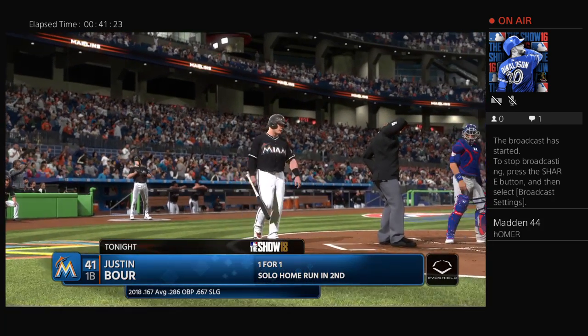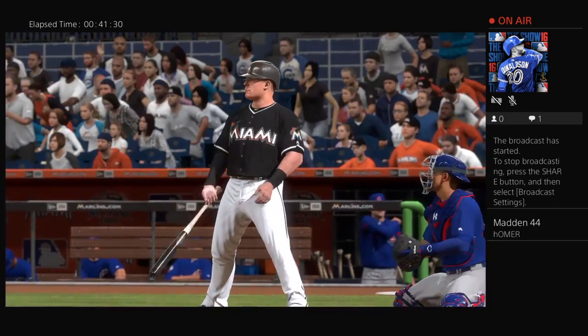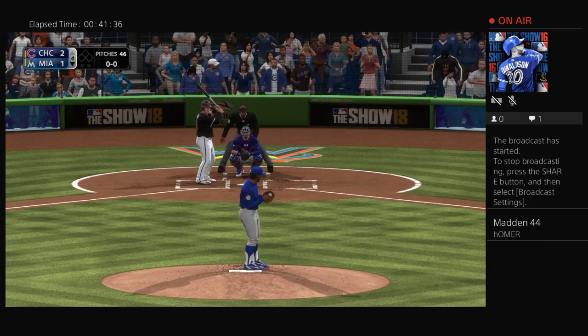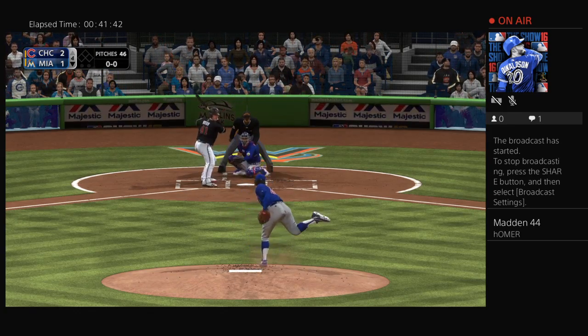Trying to pick things up where he left off. Justin Bour. He went deep in his first at-bat. We'll see what he's got in store for us here. And that last at-bat when he went deep, he turned around a pretty good fastball. So I'm kind of thinking this guy's a good fastball hitter. So I might want to move that ball up and down and in and out and try not to throw it right down the middle of the plate.